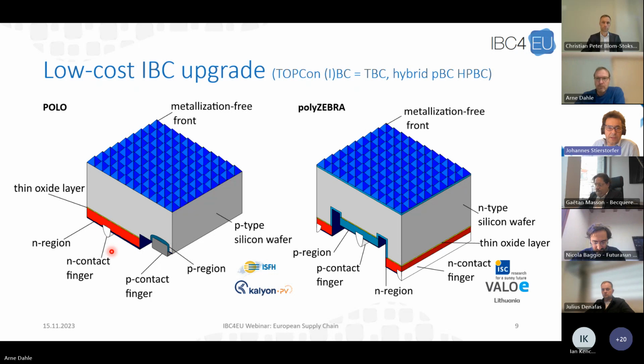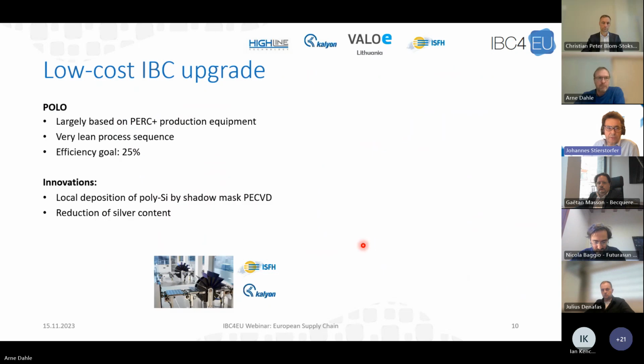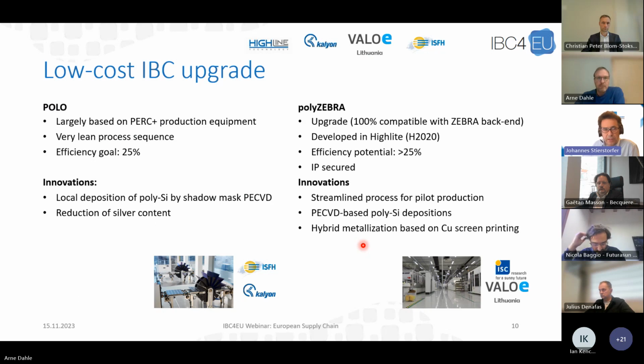So there are two different types, the Polo and the Polyzebra, but I'm not going to explain that. I would like to skip that. Actually, we are also already quite late.